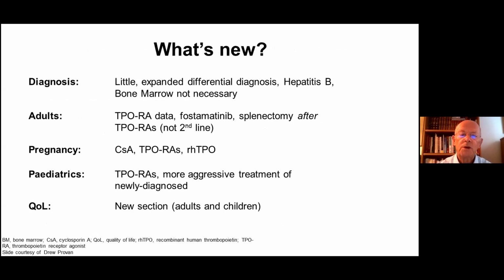So what's new in looking at the whole aspects of the report? In diagnosis, there's very little. We've expanded the differential diagnosis, i.e. those are the things that cause secondary ITP, in particular things like hepatitis B, C, some of the other infections. We decided that bone marrow is not necessary in a typical presentation. It's only if the patient doesn't respond or there's something else wrong with their blood, not just a purely low platelet count, is bone marrow needed. And then there are a variety of other studies that should be done.